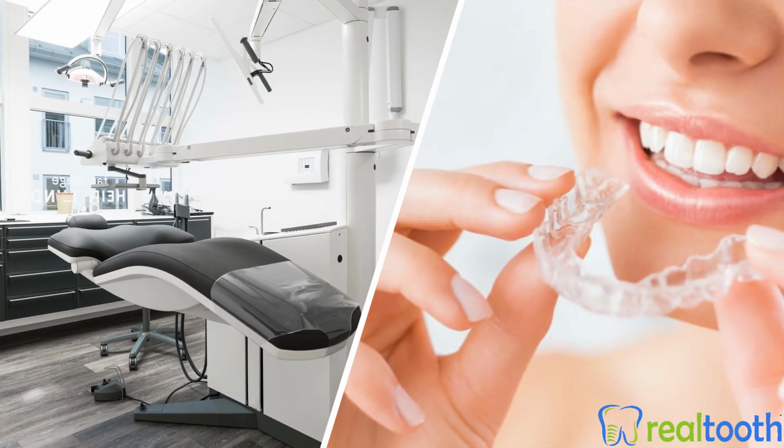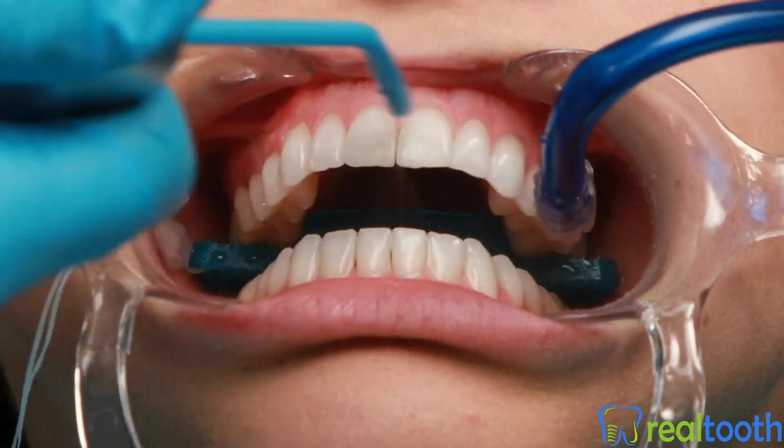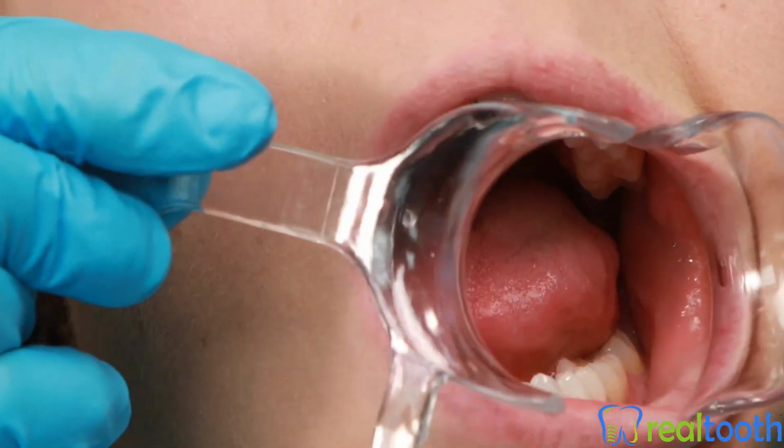Bleaching can either be done in the office, that is the dental clinic, or at home. We at Realtooth offer bleaching in the clinic. To begin with the process, we first do the professional cleaning of the teeth and then place a flexible lip and cheek retractor for proper access. Shade selection is done with a shade guide and the tooth surface is dried before beginning the process of bleaching.